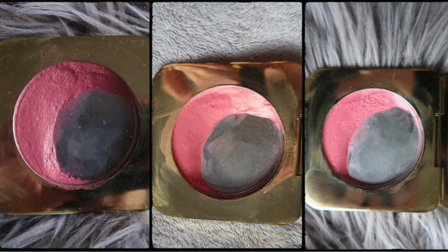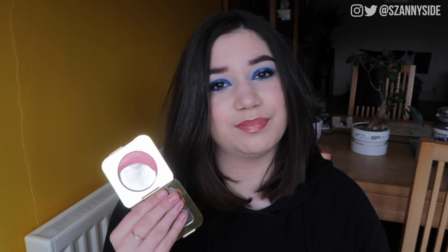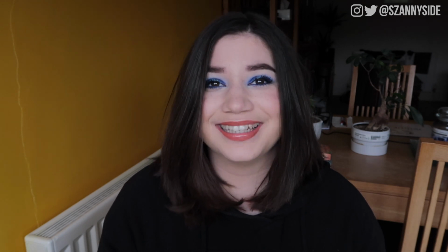But yeah, I don't think you can tell that I use it. I feel like the more I use it, the less you see it for some reason. I still think I can hopefully finish it this year, but I think it will take me the rest of the year to actually finish this blush up, which is shocking because it looks like there's barely anything left in there. But at the same time, I just don't think it moved from last month. So, you know, I still love this, I still enjoy this, I still think it's a beautiful blush, but I also think it will take me the rest of the year.